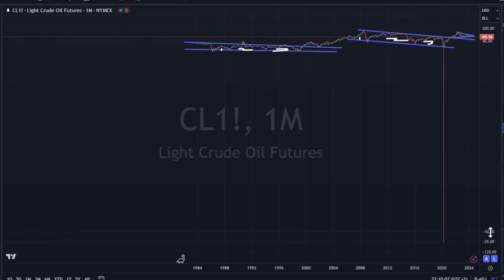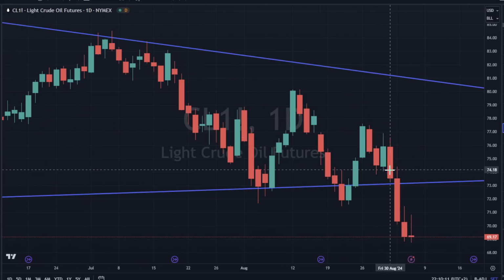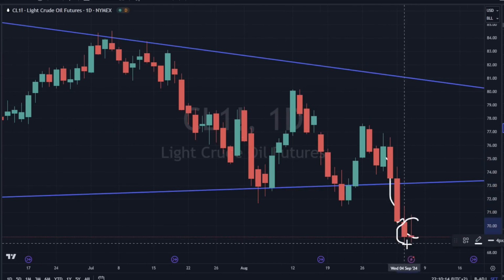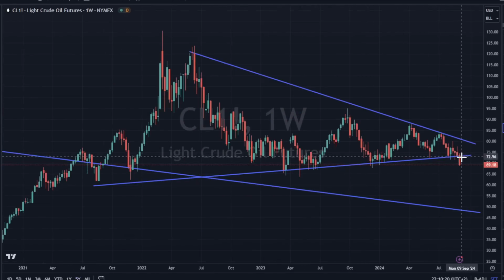That was bonus there. Crude oil down just a teeny bit today. We are slowing our momentum down here. Could this be a false breakout? I don't know yet. It looks pretty strong from a weekly perspective that we could see further downside. And I would probably think that this will be a false breakout.